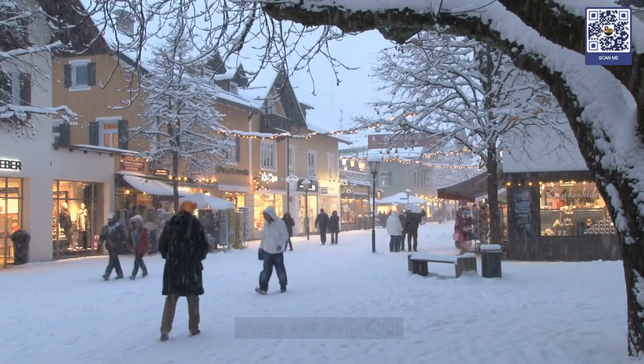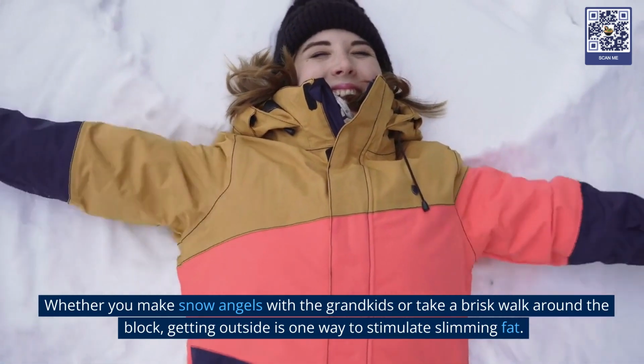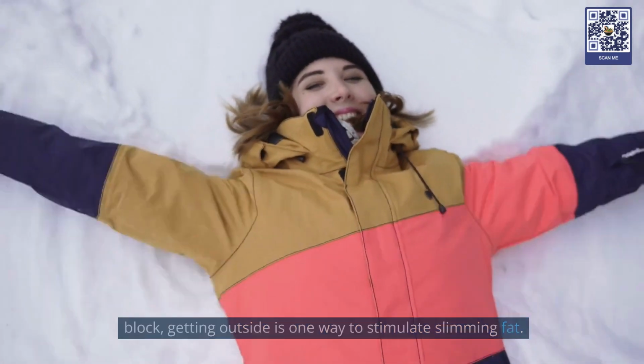Take a walk in the cold. Whether you make snow angels with the grandkids or take a brisk walk around the block, getting outside is one way to stimulate slimming fat.